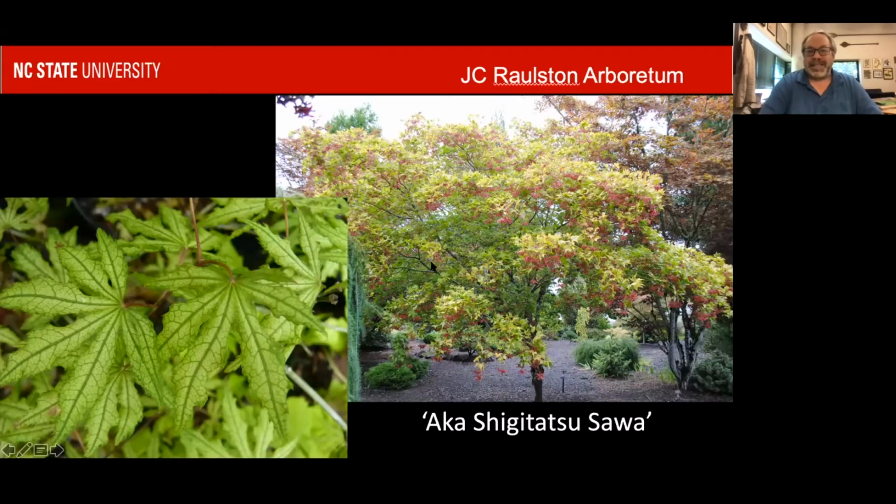So this is Aka Shigetatsu Sawa. There's another form called Shigetatsu Sawa that is very, very similar. The Aka, or sometimes Beni in Japanese, denotes red. And so often the young leaves have a flush of pink on them, but they also have these red petioles in the Aka Shigetatsu Sawa. So this is a little slower growing than Shigetatsu Sawa, but it makes a decent sized tree with a broad head.